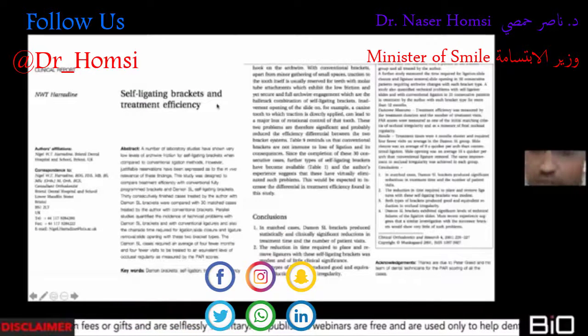Now, on the other hand, there is this paper in a very reputed journal, Research in Clinical Orthodontics, self-ligating brackets and treatment efficacy by Dr. Harradin from UK again. Now, according to his research, in matched cases, Damon self-ligating brackets produced statistically and clinically significant reductions in treatment time and number of patients' visits. The reduction in the time required to place and remove ligatures with these self-ligating brackets were modest and of little clinical significance. Now, both types of brackets produced good and equivalent reduction in the occlusal irregularity. So now this is a contradicting result.